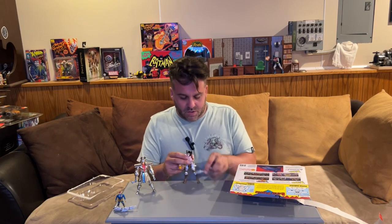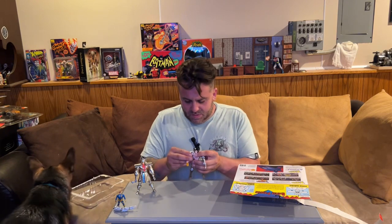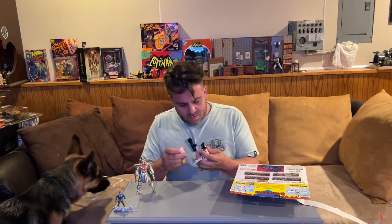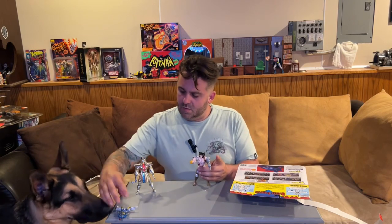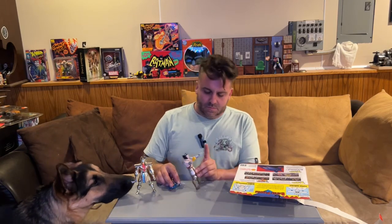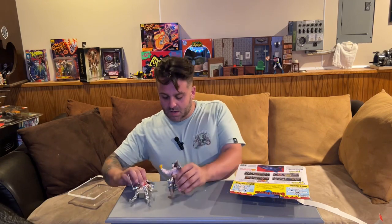Mix and match which arms you put on. The fleshy one doesn't really seem to want to stay in there. I'm not real sure why. Quit it. Oh, there we are. Looks great. Okay, so there's our first two-pack, Silver Samurai and Albert, the cybernetic version of Wolverine.